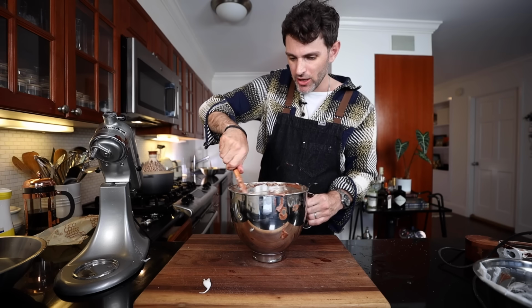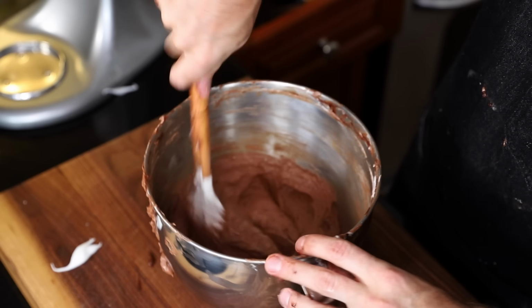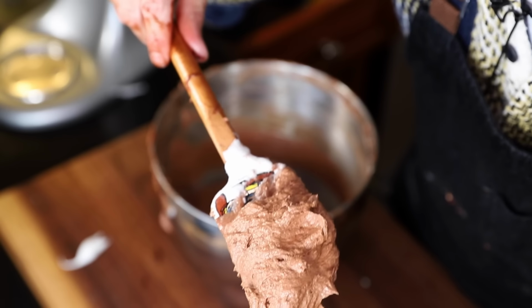Oh, this looks airy. You want to make sure that those egg whites keep their air bubbles. I don't know, like what do you think? I think that looks pretty good.